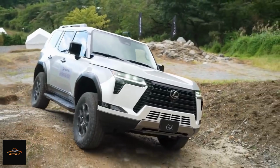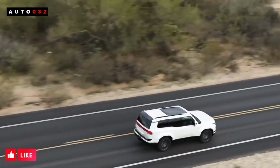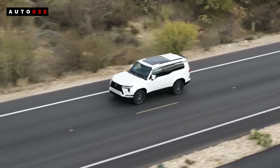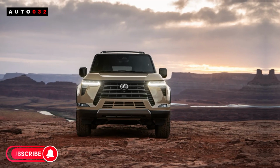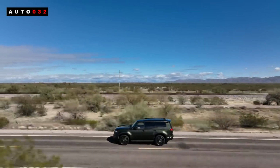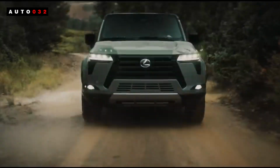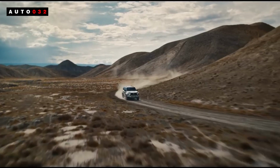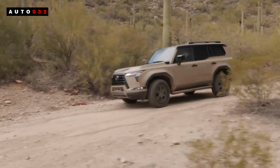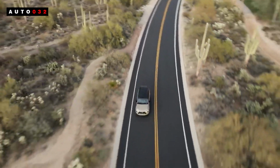Interior realm. The GX presents a selection of 6 trim levels: Premium, Premium Plus, Overtrail, Overtrail Plus, Luxury, and Luxury Plus. The initial quartet on the hierarchy feature Lexus' supple new Lux simulated leather upholstery, while the luxury variants boast semi-aniline leather. The first and second rows of seats provide ample headroom and thigh support, establishing the GX as a comfortable haven for 4 individuals. Accommodating a 5th passenger in the rear might introduce some crowding, though.